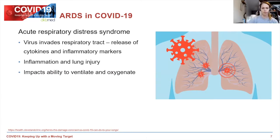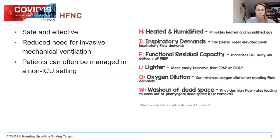So we've learned a lot of little tricks during COVID, or relearned a lot of little tricks in COVID. None of these things are super new to anybody, but they've all come to the forefront, and I think everyone's learned quite a bit. So here we'll just jump back into some of it. The first thing I wanted to talk about was high flow nasal cannula, which again is not a new therapy, but it's become very prominent during the COVID-19 pandemic.